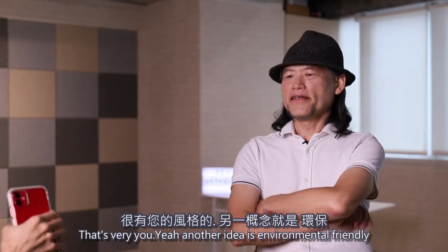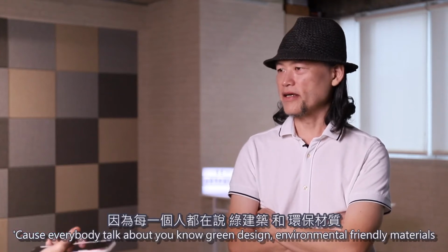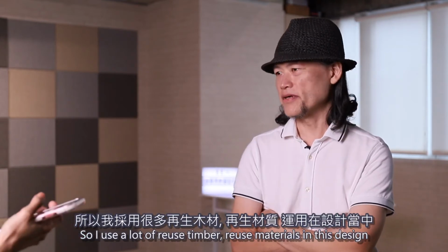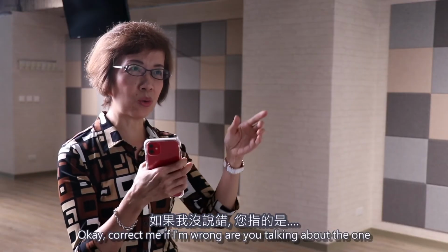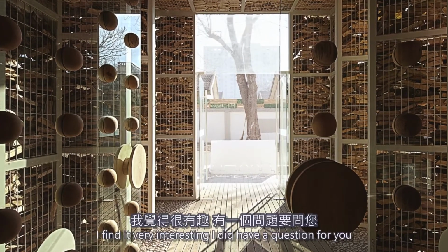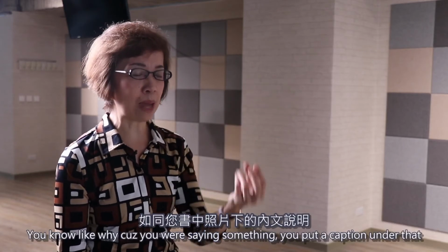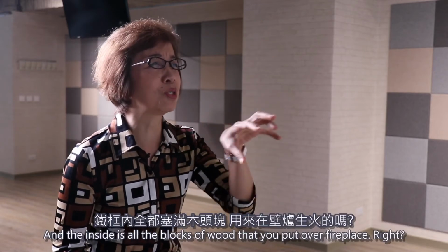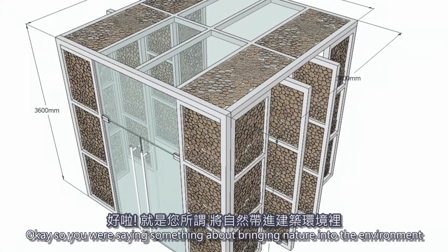Another idea is environmentally friendly, because everybody talks about green design and environmentally friendly materials. So I use lots of reused timber and reused materials in this design. Correct me if I'm wrong, are you talking about the one where the walls have these wooden blocks in them? That's right. I find it very interesting. I did have a question for you. You put a caption under that. It's all these walls with a metal frame, and then the inside is all blocks of wood like you would put over a fireplace, right?